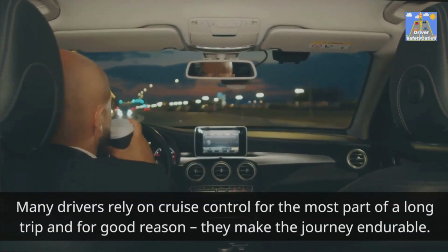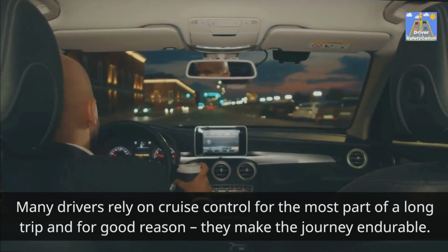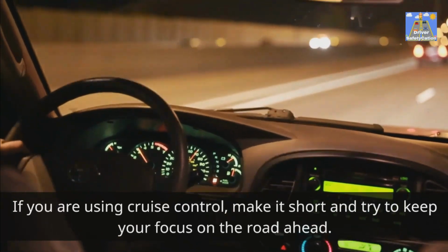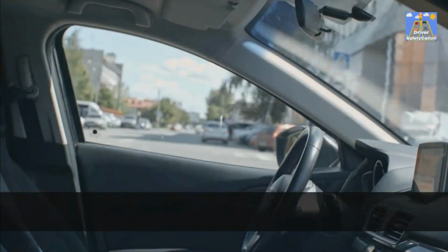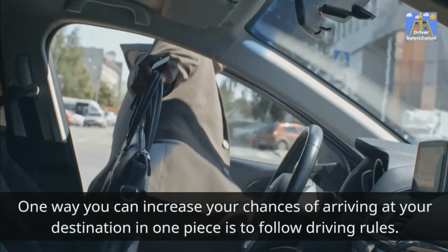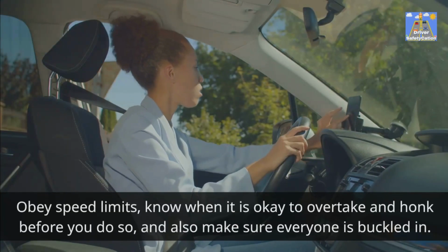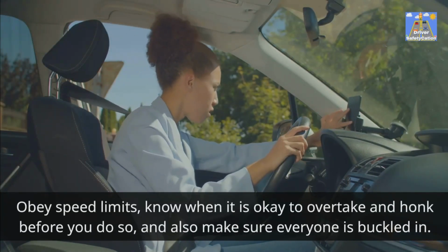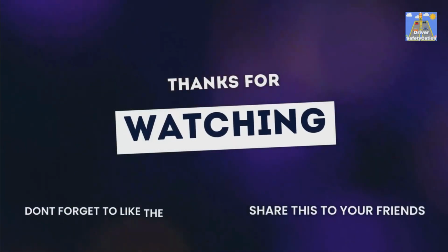Many drivers rely on cruise control for the most part of a long trip, and for good reason. It makes the journey endurable. If you are using cruise control, keep your focus on the road ahead. One way you can increase your chances of arriving at your destination in one piece is to follow driving rules. Obey speed limits, know when it is okay to overtake and honk before you do so, and also make sure everyone is buckled in.